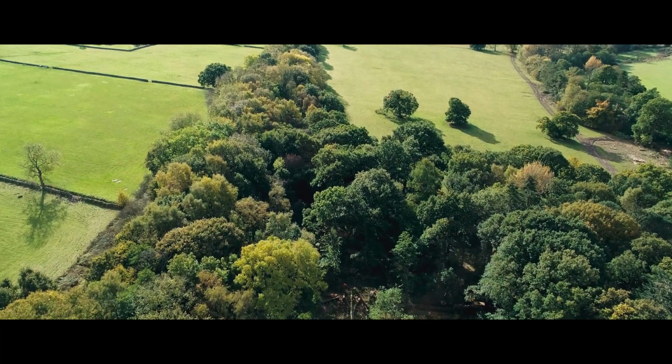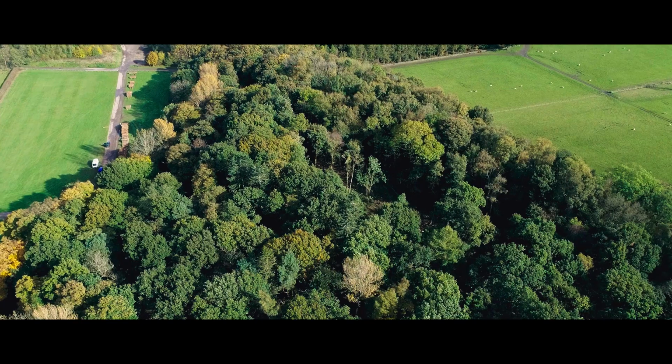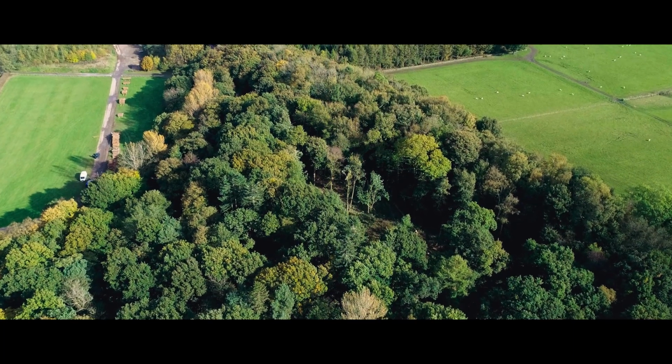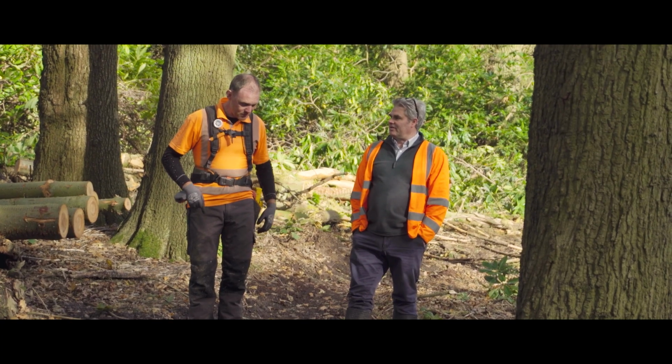The first thing that we did when we received the letter was go to look at the woodland to see if we could actually identify it ourselves, which of course we couldn't, being lay people. After getting over the shock and surprise of it, we were given a particular length of time to come to terms with it, to put a forestry plan forward. We found a really good forestry consultant to come and speak with us.